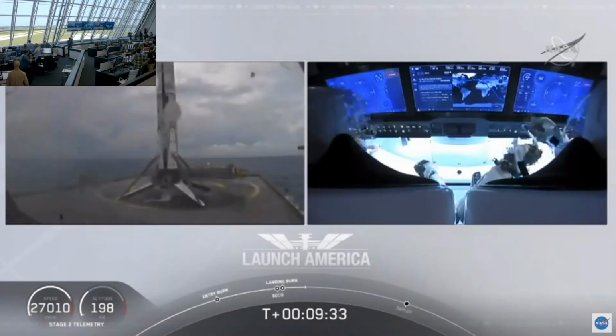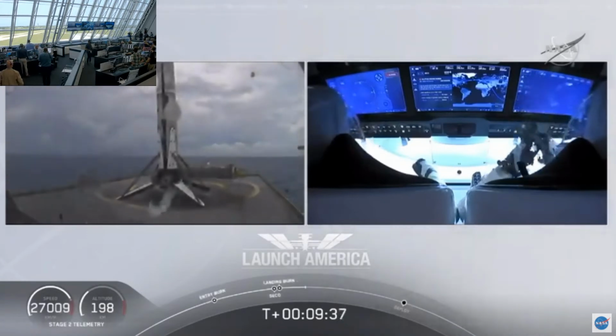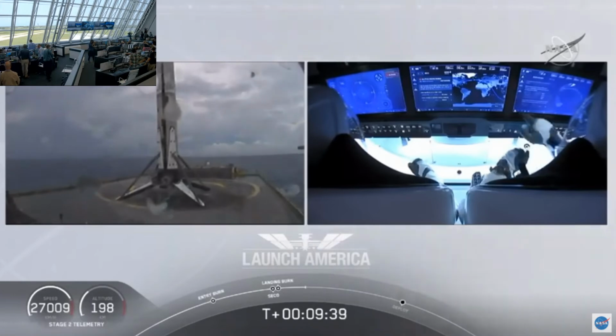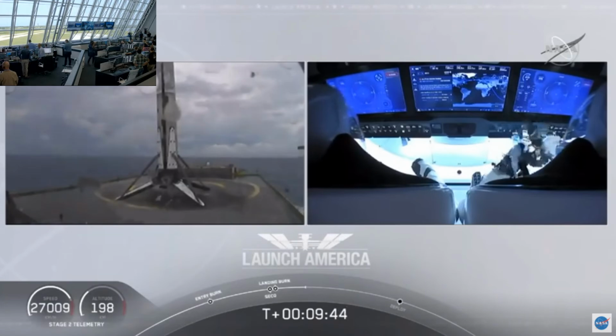Falcon 9 first stage successfully landed. And aboard there you can see Of Course I Still Love You on your screen. Falcon 9 has landed. This is the first Falcon 9 to carry humans to orbit, so very exciting for us.